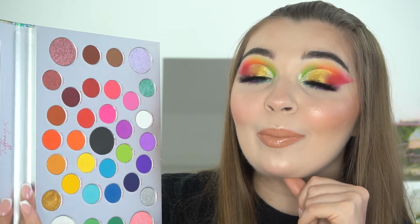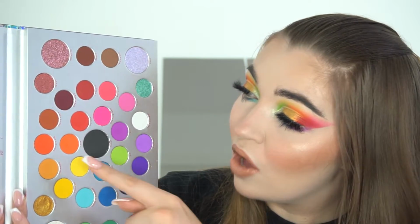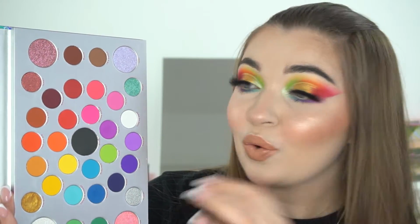It's only a tiny bit on the lid, but still amazing, still love it. I then went into the shade Lava. This packed on really well, and blended nicely into the green. I then used the shade Poison. This again packed on really well.